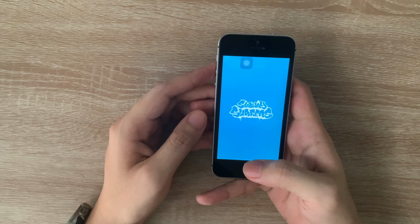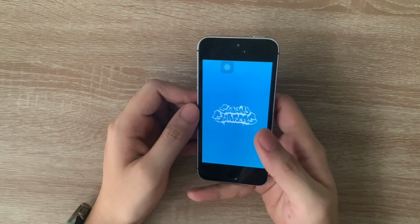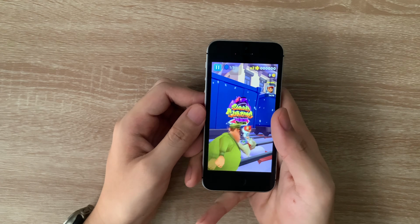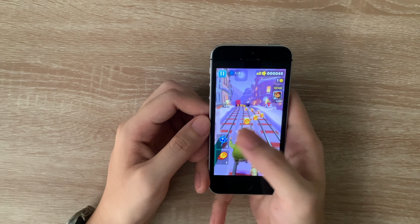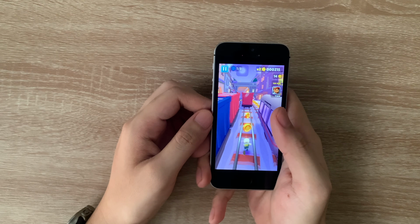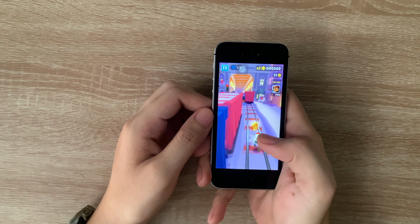Now let's talk about gaming, because this part honestly surprised me. I started with Subway Surfers, and it ran really smoothly. Animations were clean, swipes were responsive, and the gameplay felt stable. No major lag, no stutters, just smooth gameplay.